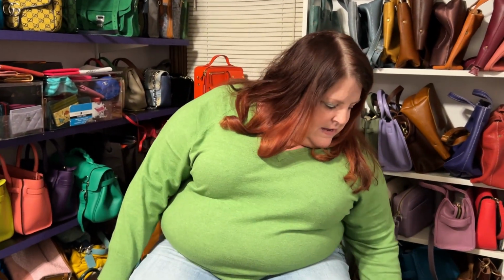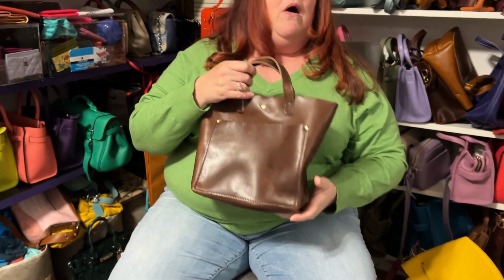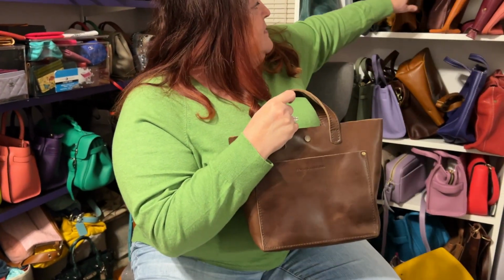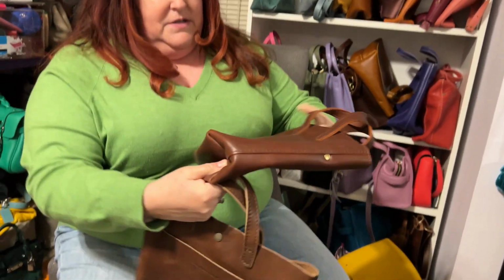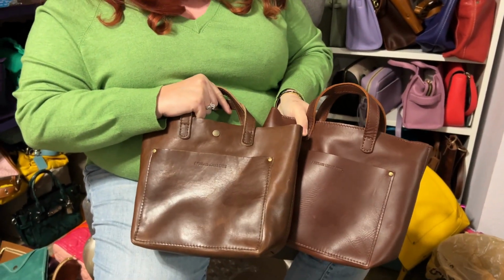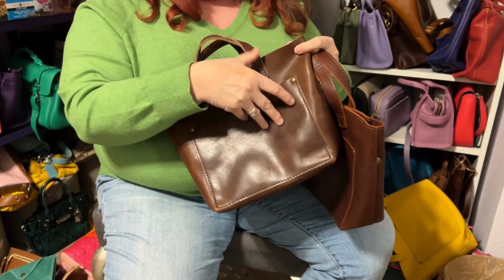So then I was very excited by this one. So you're saying you're more of a zipper girl than a snap girl? Yeah. The next one I got, I'm not sure what color this is. This is a brown, and I do have some other browns here. It's very similar to this, but it's not exactly the same. But the leathers are very comparable.